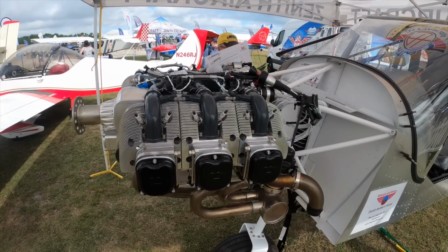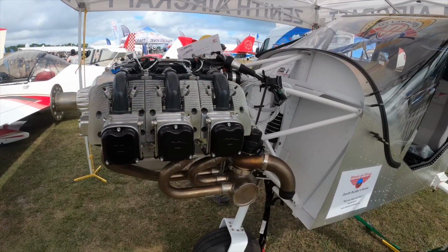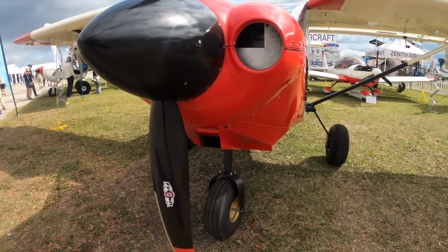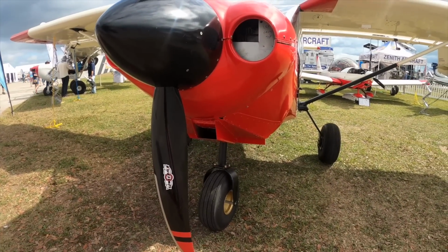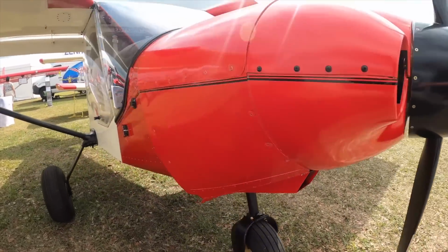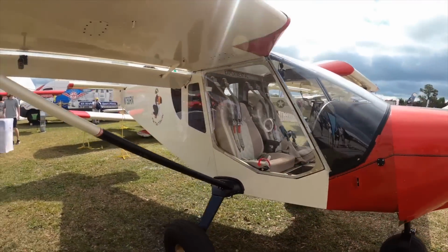Most of you that know Zenith know that we're agnostic to engine types, avionics and so forth, because Zenith is not the aircraft manufacturer, it's the individual builder that is the manufacturer. And so we like to celebrate that with these airplanes out here.